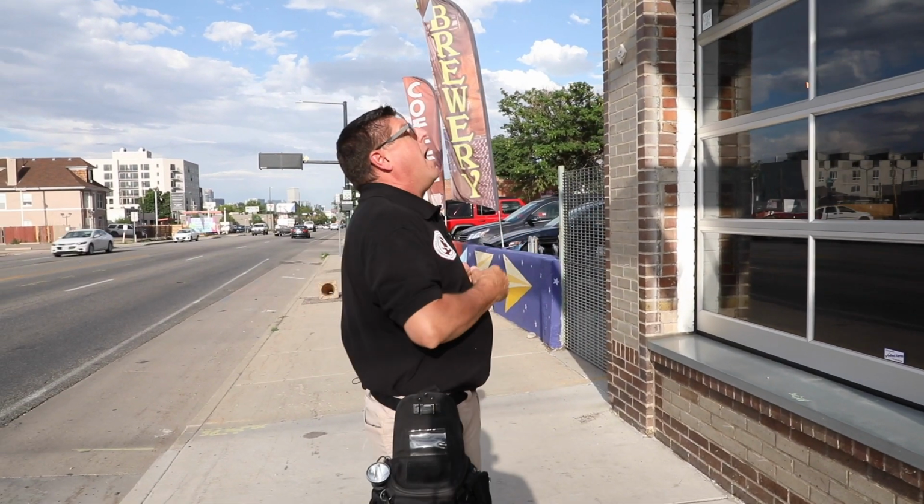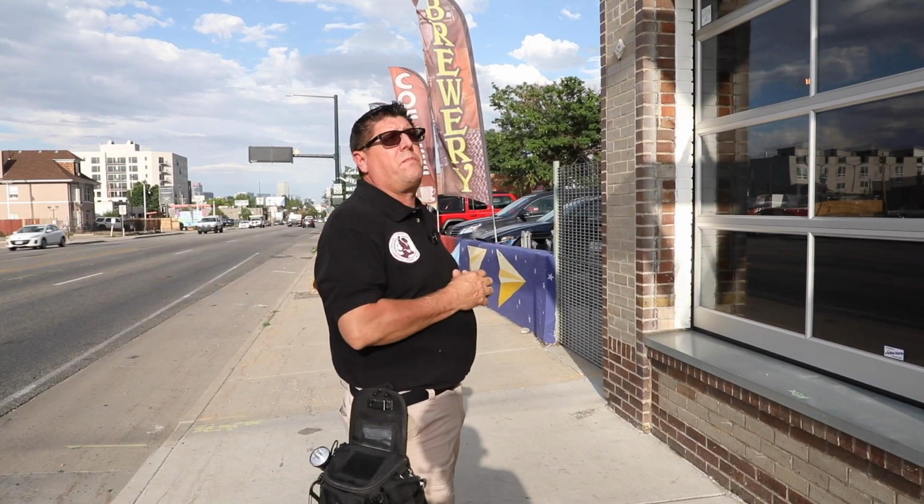But what I am going to do is look for the visual clues and to see if there's any damage. But with that, we're done with this portion of the outside, and what we'll do is we'll migrate over to the other side of the building.